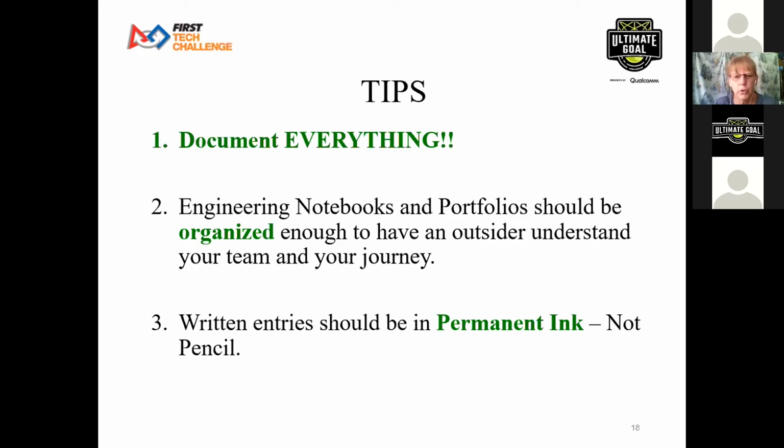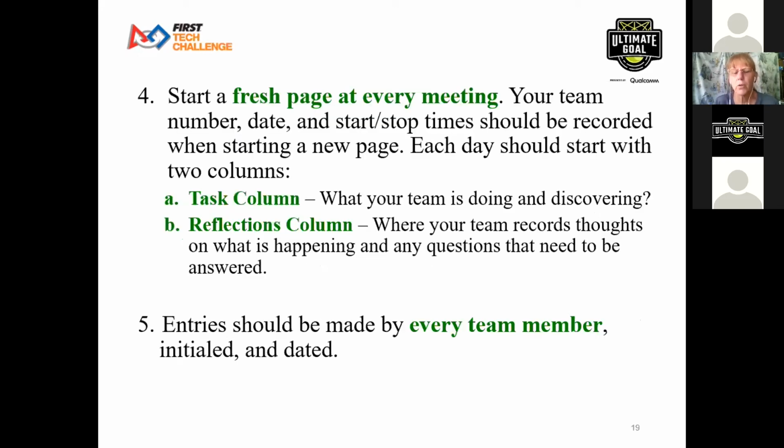Anything that you do that is handwritten needs to be in permanent ink, not pencil. Even when you take a picture of it, it's going to be obvious that you did it in pencil, not pen. So think about that. And that's a standard with any engineering notebook. Every time you start a new meeting, it's a new page in your notebook. So you're going to start your new template page every time you start. Date, start times, stop times.